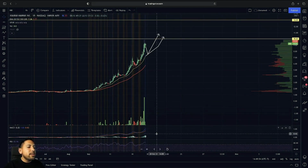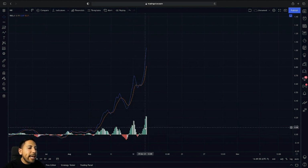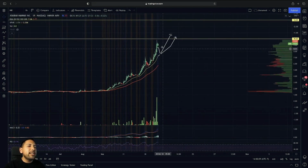And as you guys can see, we also did have that confirmation here on the MACD. We had that decrease in sell pressure, looking for that increase in buy pressure to break above our previous buy pressure points. And we did get that confirmation, which gave us that major breakout going to today. Now getting rejected right before $10, which we also have been alerting in the Instables room.